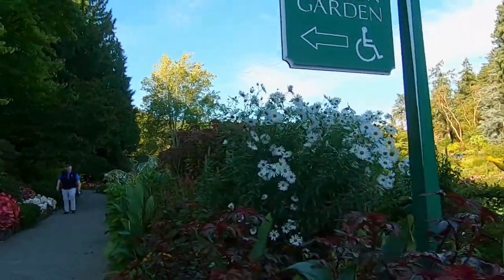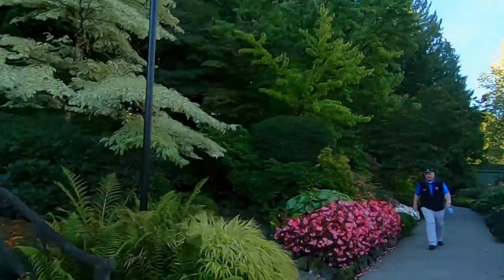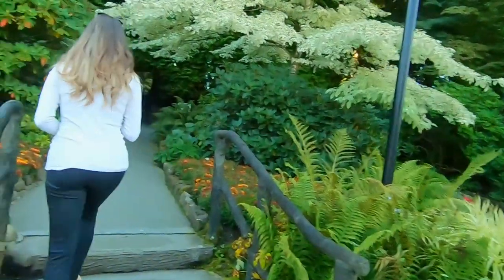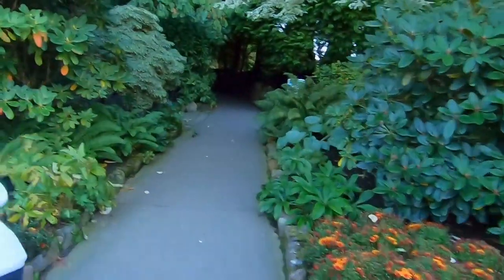It's pretty phenomenal. Do you want to go that way? Sure. There's a path and stairs. I'm not sure. Let's check it out. Up steps to Sunken Garden. Steps to Sunken Garden. Let's do it. Definitely the way you want to go. Oh, thanks. Good morning.